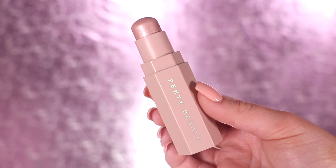So I'm now gonna go in with my last cream product before I set my face, and this is again from the Match Stix Trio, but this is the highlighting shade, and this is in the color Starstruck, and this looks like a beautiful, beautiful highlighting shade. I guess you'd say it's a pink champagne-y toned highlighter. I don't know, it's quite beautiful though, and I think it's gonna be quite a subtle yet stunning highlight. I'm excited to see what it looks like.